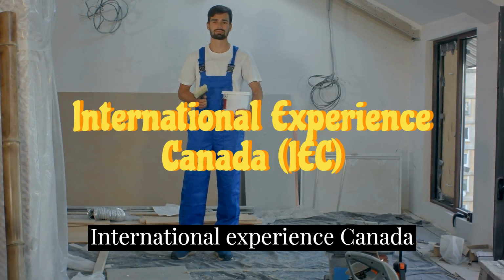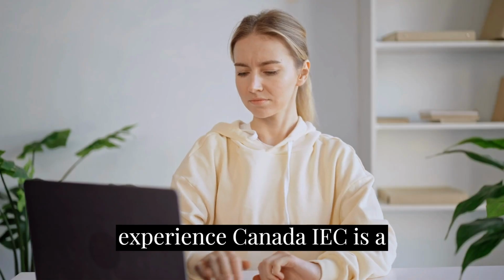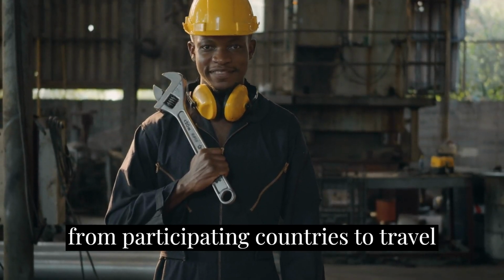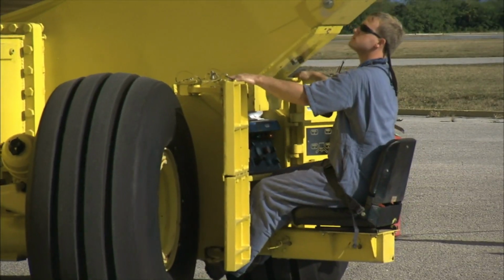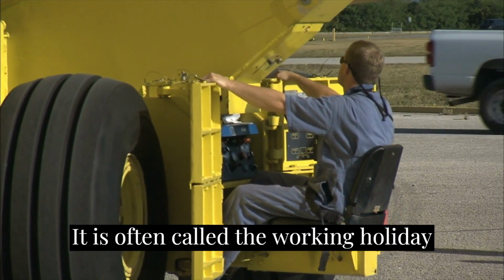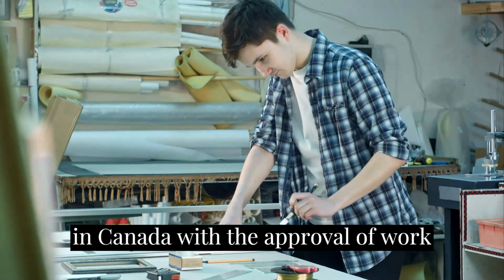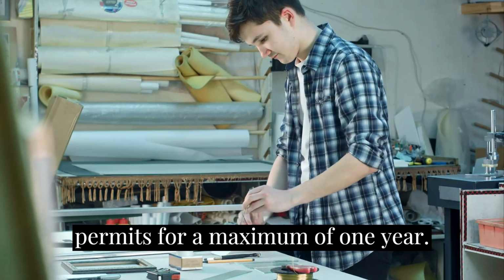International Experience Canada, IEC. International Experience Canada, IEC, is a set of programs enabling young people from participating countries to travel to Canada to live and work temporarily. It is often called the Working Holiday Visa, and it authorizes temporary stay in Canada, with the approval of work permits for a maximum of 1 year.